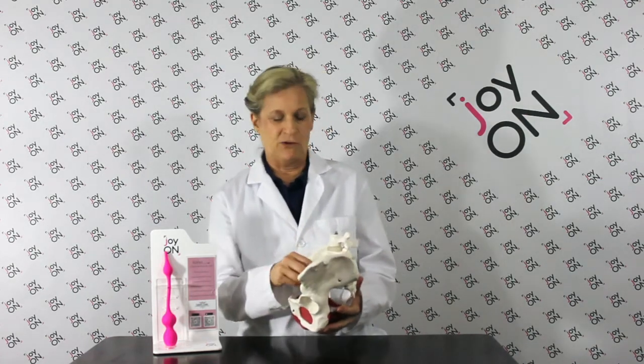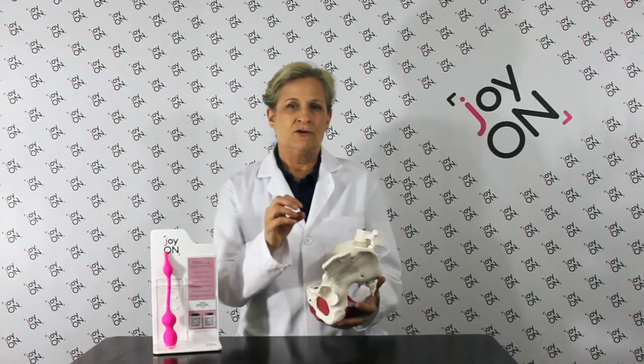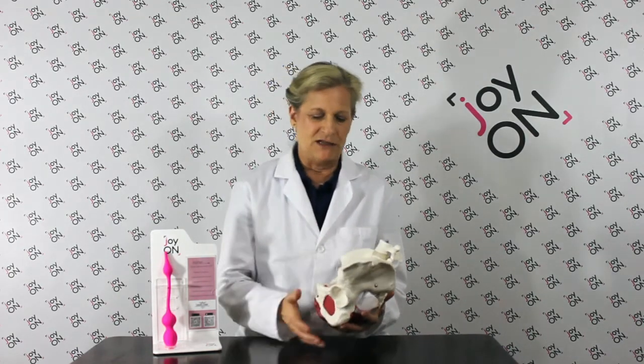Functions of the pelvic floor are to support the different organs that are in this cavity. There are sexual functions of the pelvic floor, and it helps maintain normal pooping and peeing. So there's a pretty busy group of muscles. There's a lot of changes this pelvic floor goes through in pregnancy.